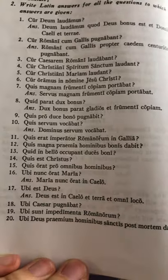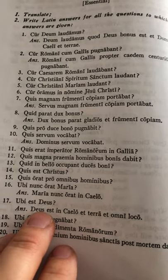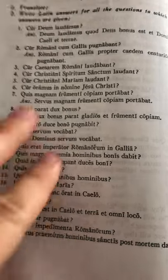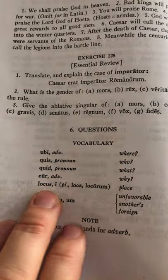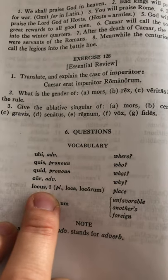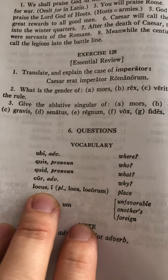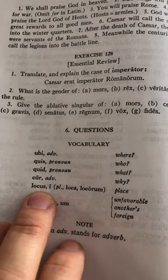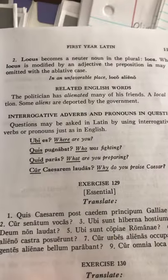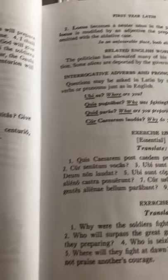Okay, so half of these are done for you, just to give you a model of how to answer these questions. And then the rest of them you have to do yourself. And then the rest of the vocabulary is locus, loci. This is a second declension masculine noun in the singular. And then as it says here on page 115, in the plural, it becomes a second declension neuter noun.